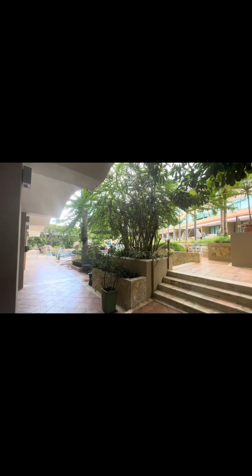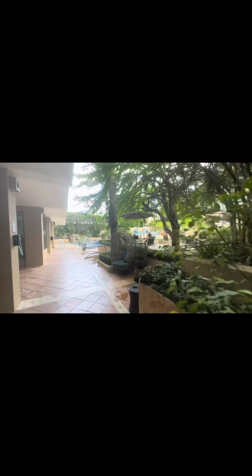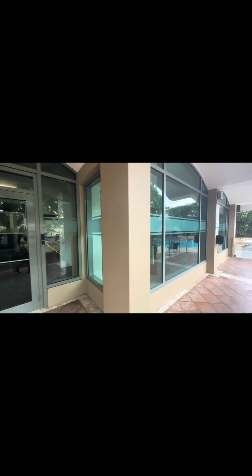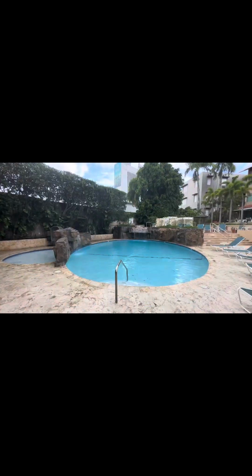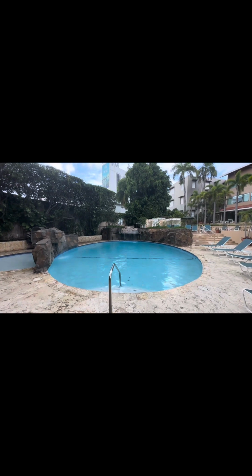The lounge area was pretty big beside the pool. It was just a lot of space and places you can chill and relax. So I did like that about the hotel. That is the gym right there. For whatever reason, my key was not working, so I'm sorry that I'm not able to show you the inside of the gym. But again, there's hammocks and chairs, lounge chairs, all different kinds of lounging areas for the pool.